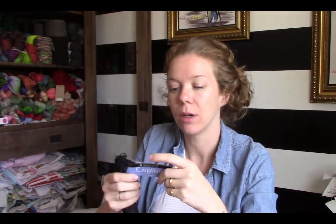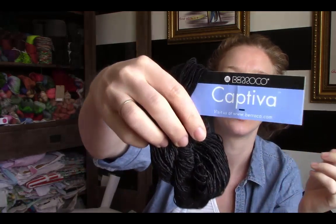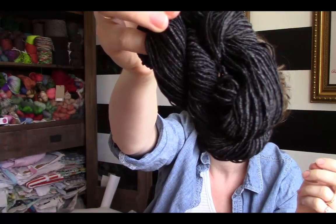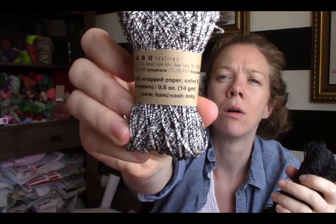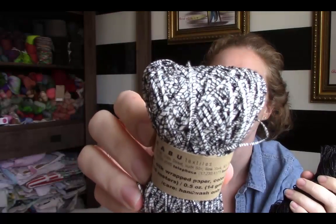I knit this out of Captiva, which is 60% cotton, 23% polyester, 17% acrylic. I've used this a lot because I bought a lot and I had to do something with it. And Habu silk wrapped paper, which is a linen wrapped with a silk thread. I used US 7 needles.